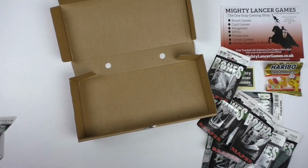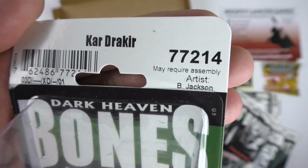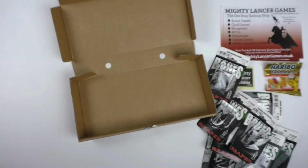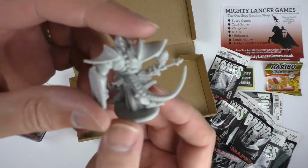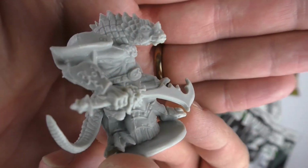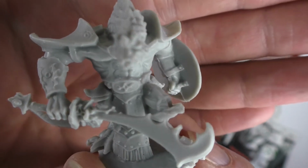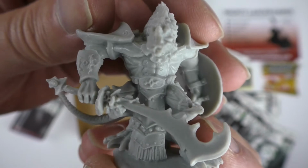And finally here for box number 2 is QUADRUPLE. Again by B. Jackson. And QUADRUPLE has got his or her back to us. Oh, I thought this was a multi-part one, but it's a single part. What is going on here? Reptilian. Crazy looking sword. Nice shoulder armor. Really dramatic looking shoulder armor.